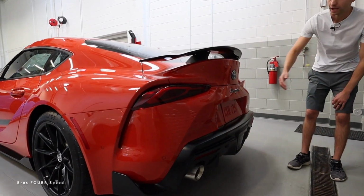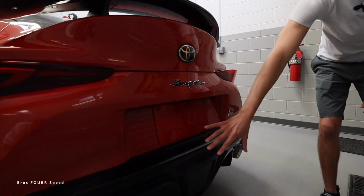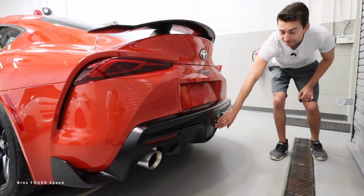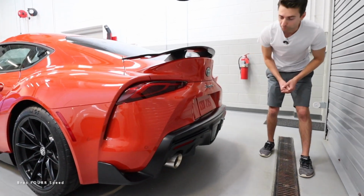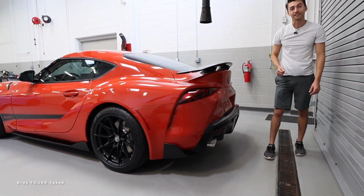Now in back, of course, we have our Toyota logo. We have Supra written out, really nice sculpture, and then a massive satin black rear diffuser with your reverse light right in the center, looking like a rain light on an F1 car. We have some fins in here, more parking sensors, and a dual exhaust system.